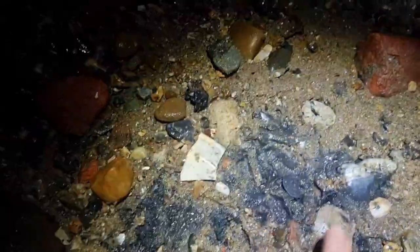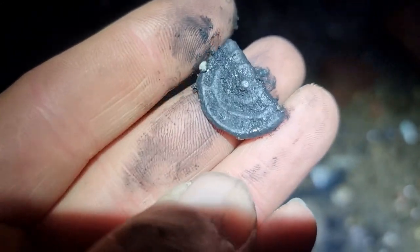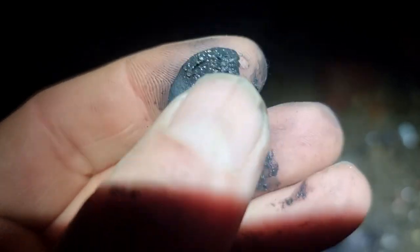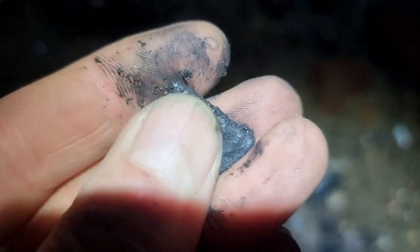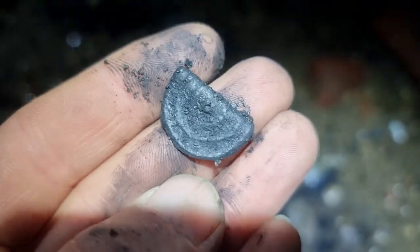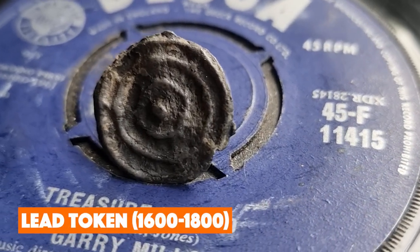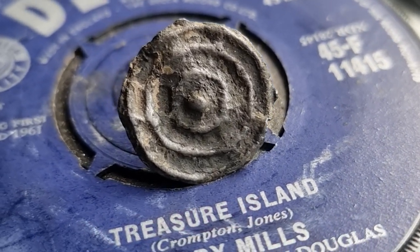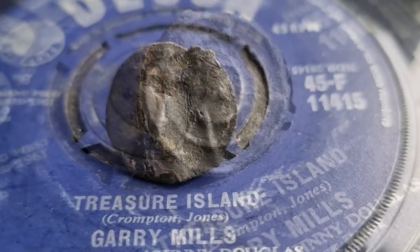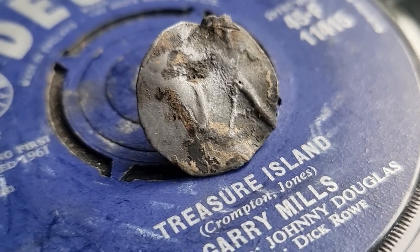Just detected this little spot here and came up with this, which looks like a lead token with little concentric circles. At first I thought it was a Celtic potin, but I don't think it is, but that's really cool. It's a lead token. Wicked. This is a lead token and was used from medieval times up to the 1800s as small change by businesses when small change was in short supply. On the reverse, we can see the letters I and A, which were the vendor's initials. How cool is that?